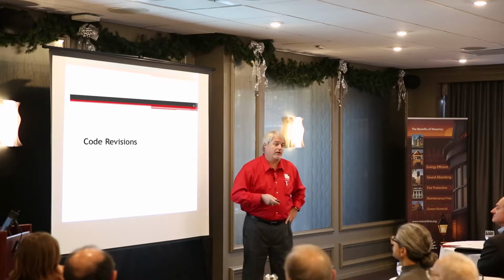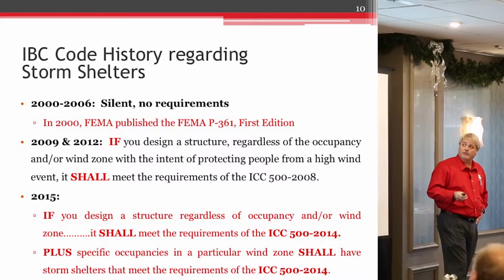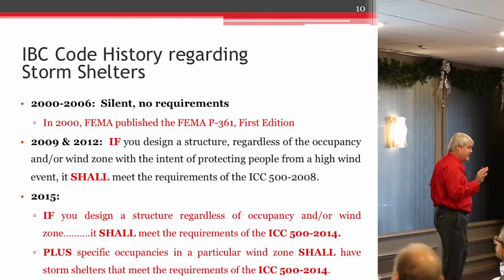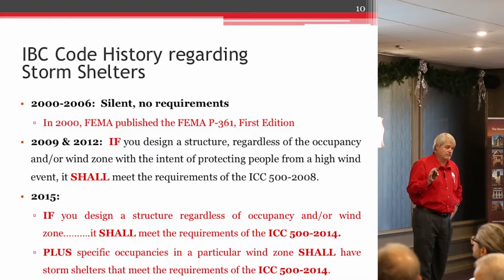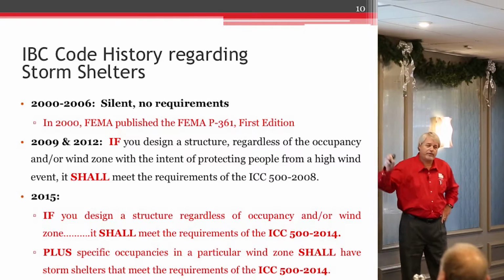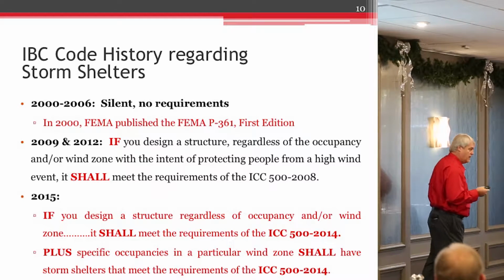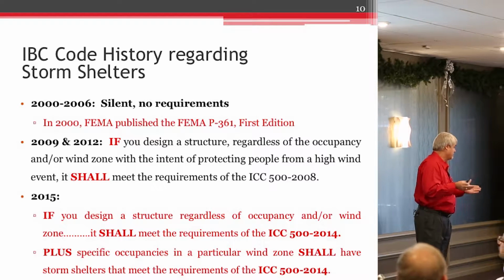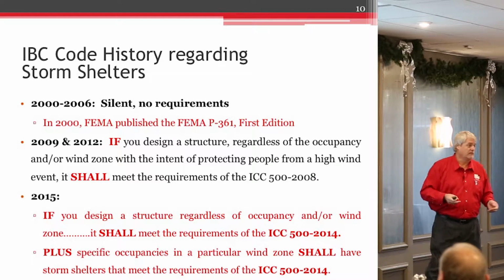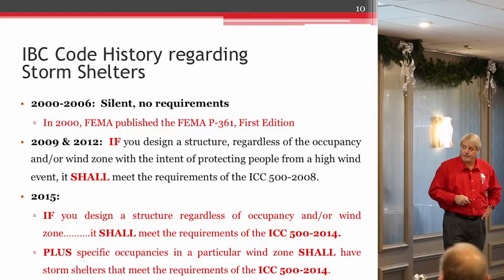So let's talk a little bit about code revisions. A little history on the codes. IBC from 2000 to 2006 was silent. Didn't say a word. No have-tos, no nothing. In 2000, FEMA published the 361. They realized that there's nothing out there for designers to go by. How do we design these things? So they published that in 2000, the first edition.